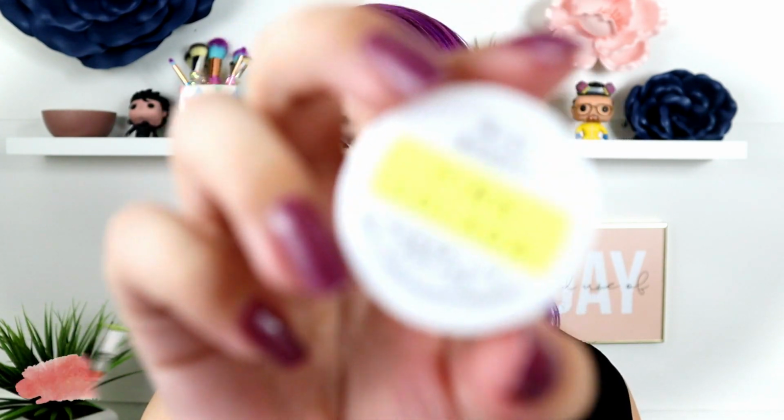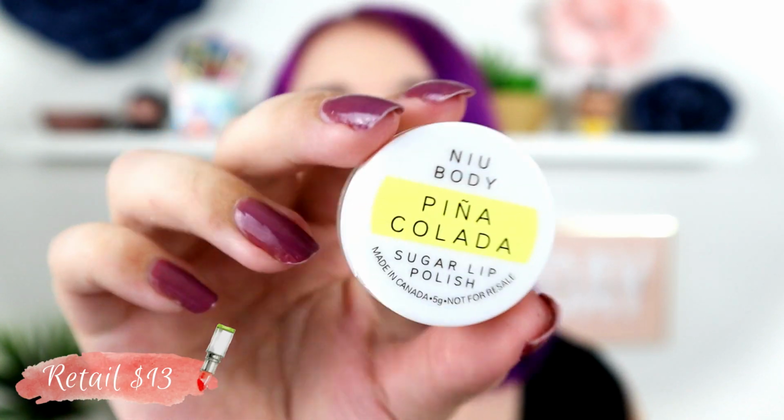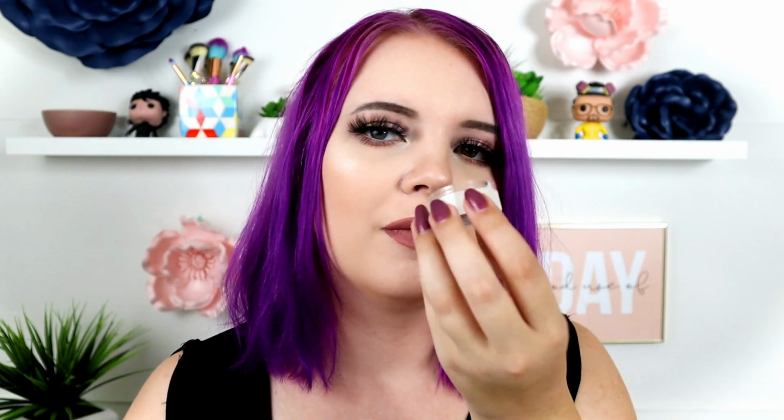Next up in here, I saw the word pina colada. This is New Body Pina Colada Sugar Lip Polish. So it is a pretty little lip scrub. You know I'm going to smell it. Oh, mine's open. It's supposed to be open? Ooh, it does smell like pina colada. It smells really coconutty and good. This is the lip scrub.